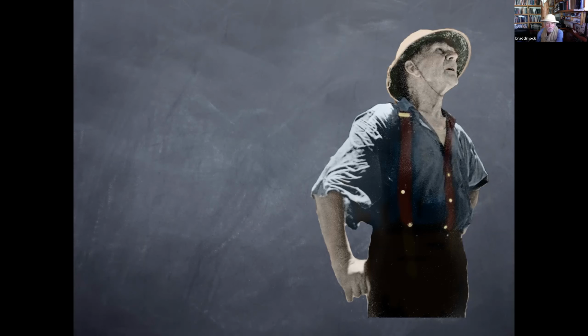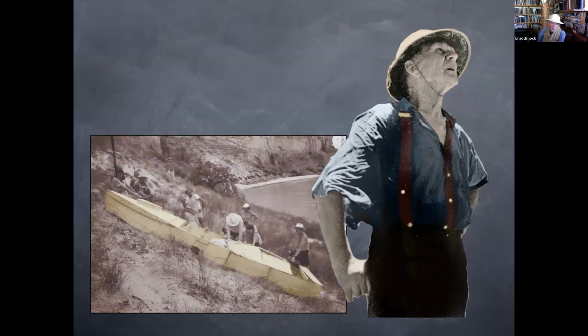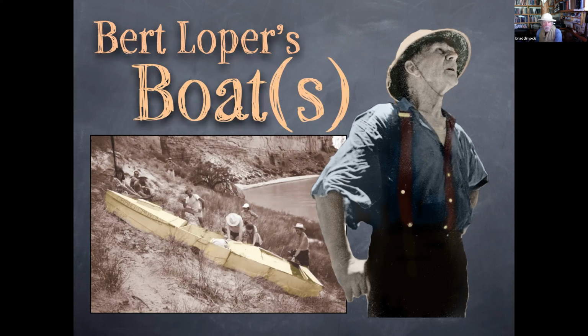Okay, good to be here. We'll just start right off. There's a picture of old Bert Loper, and there's his boat a couple days after they found it. And the title of this show is Bert Loper's Boats, because he had a lot of boats, and that yellow one there is just one of them. So there's old Bert at just about 80 years old.